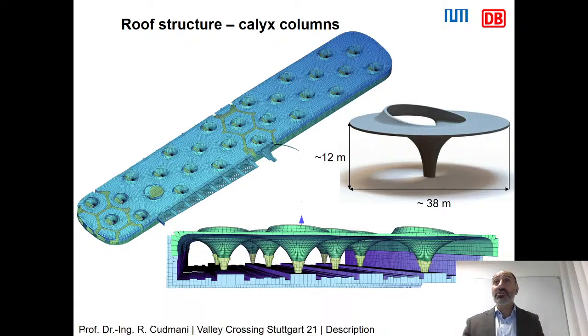Here you see the station consisting of a roof which is supported by a throat and by 24 columns with the shape of a calyx, as you are seeing in the picture. The roof is a reinforced concrete shell with a thickness varying between 0.3 meters and 1.5 meters and does not contain any joint over the complete length of 450 meters. The base of the structure will be around 14 meters below the present ground level.